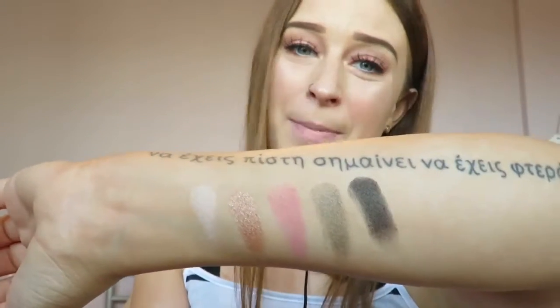For a black, I wouldn't say that the pigmentation was fantastic though. I would probably just use this one in sort of the outer corner if I was looking to sort of darken up some sort of makeup look that I'd created.